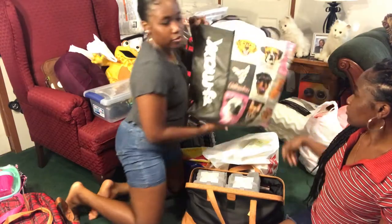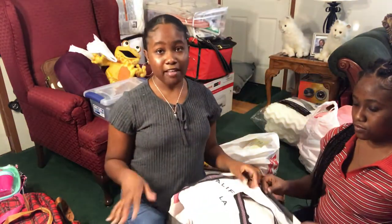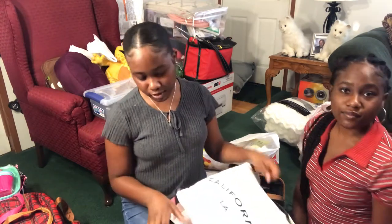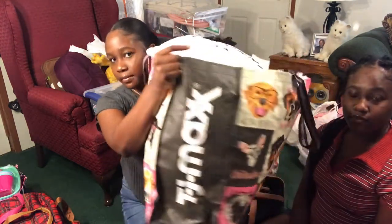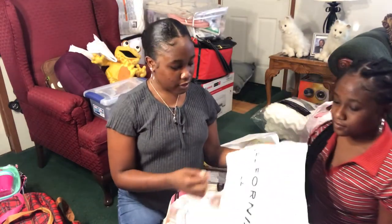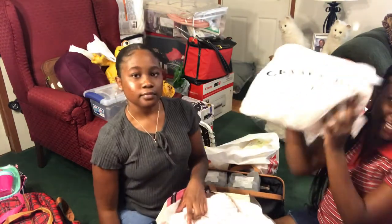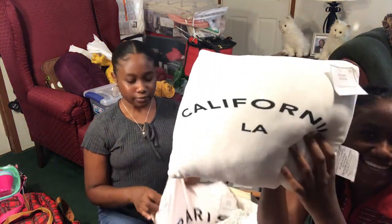Next, we're going to move on to a few more decor items. So these are things mostly from Five Below, or I think everything is pretty much from Five Below except for the bag, which is from TJ Maxx. It's so cute, you guys. But inside, we just have lots of pillows. So first, you want to show them yours? Yes, I have this really cute white and black California LA pillow. So cute.